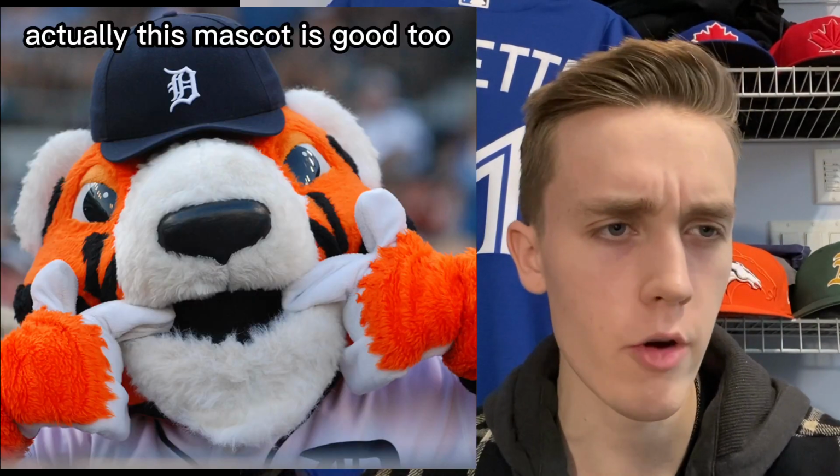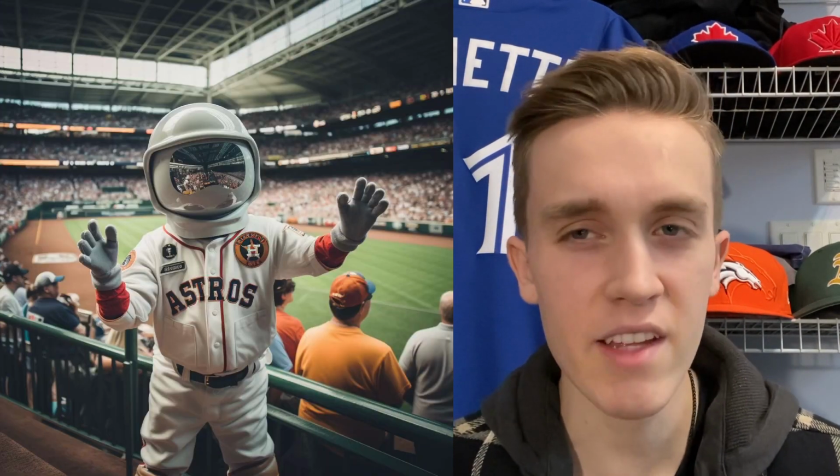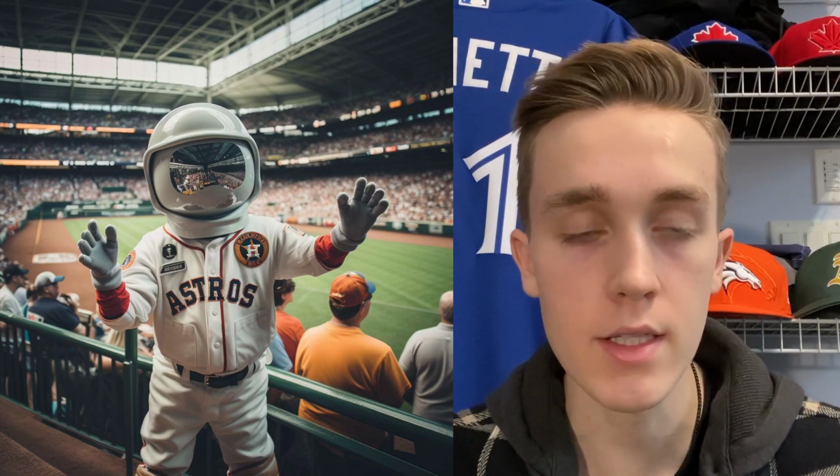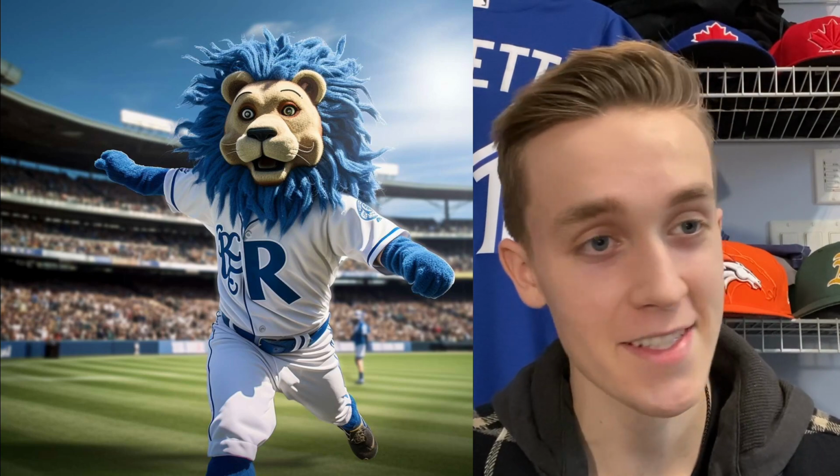Okay, this is actually pretty good. I like this one. This might be one of the few times it's better than their actual mascot, because their current mascot just kind of looks like Tigger from Winnie the Pooh. Yeah, this one's decent. This Astros mascot makes sense. It kind of just seems like any fan wearing an astronaut helmet. I kind of like their current one better, but it's a cool idea.